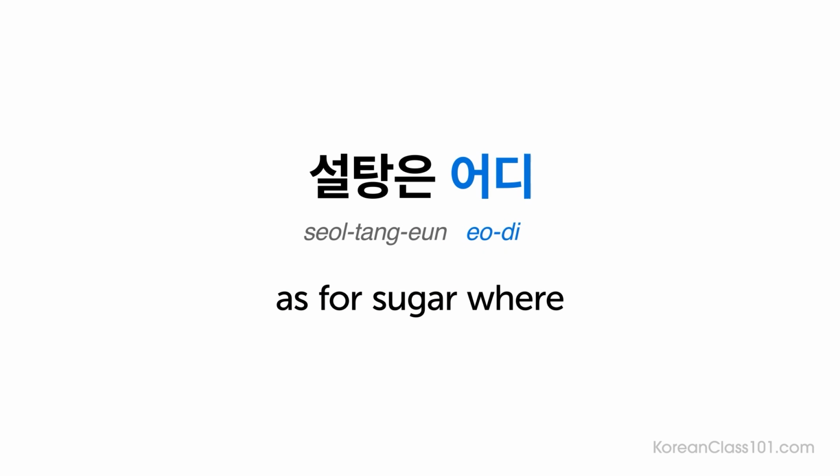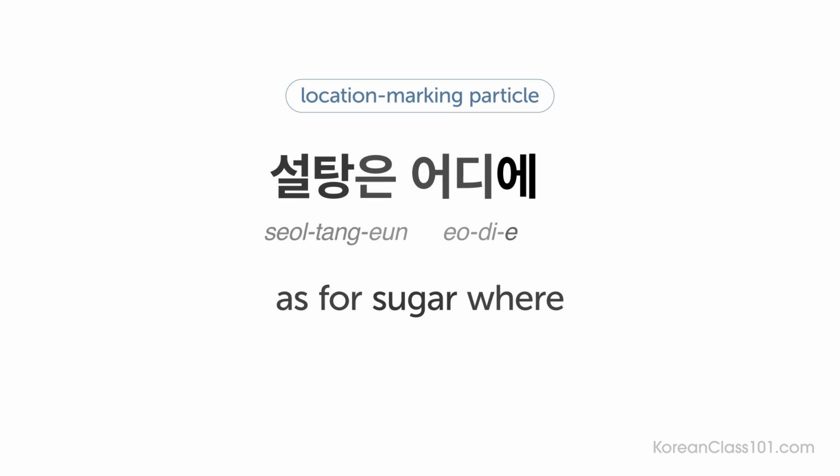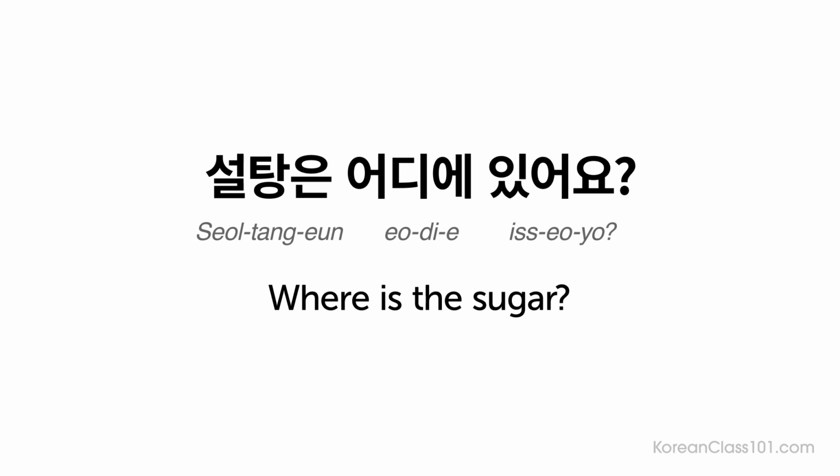Next is 어디, where. After this is the particle 에, the location marking particle. In this sentence, think of it as the on or at. In spoken Korean, it's often omitted, as speakers tend to omit particles when it's clear which particle would be used. After this is 있어요? translating as in, where is the sugar, in this context.